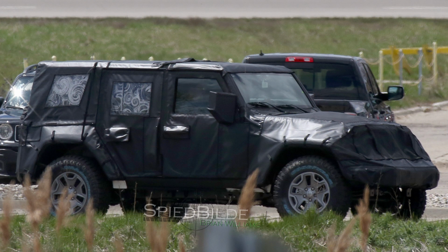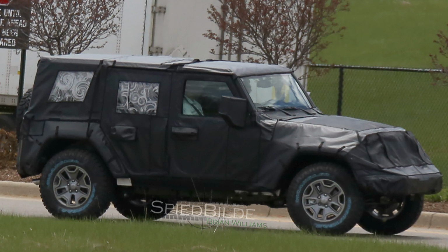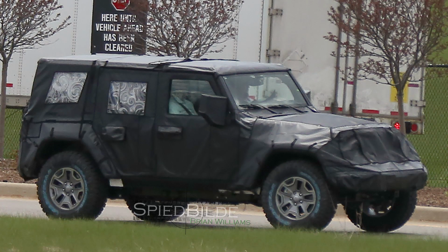And we have a few stories from Fiat Chrysler Group this past week in addition to the 124 Spider. The first is the 2018 Jeep Wrangler was spied for the first time by Brian Williams, and it looks really Jeepish. It looks very much like any other Wrangler. The only main giveaway in these spy photos is the windshield isn't quite as vertical as it has been on Wranglers in the past.